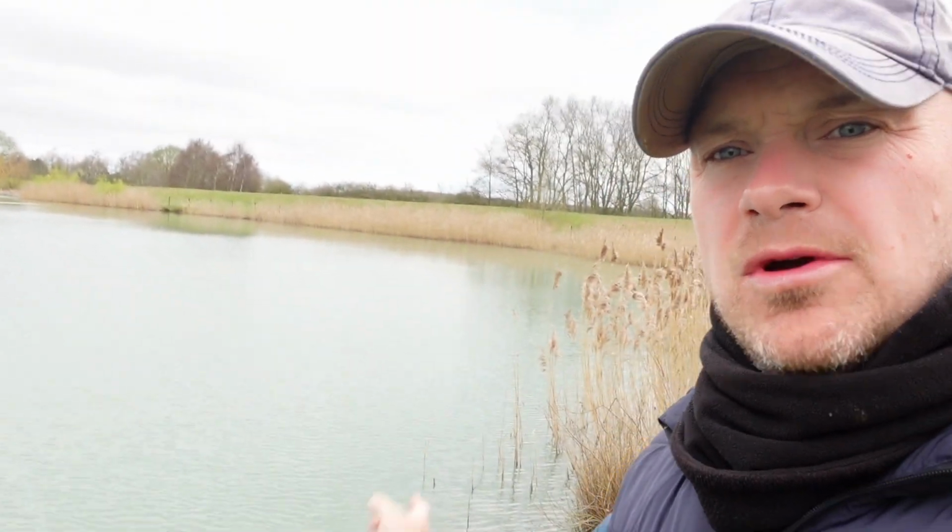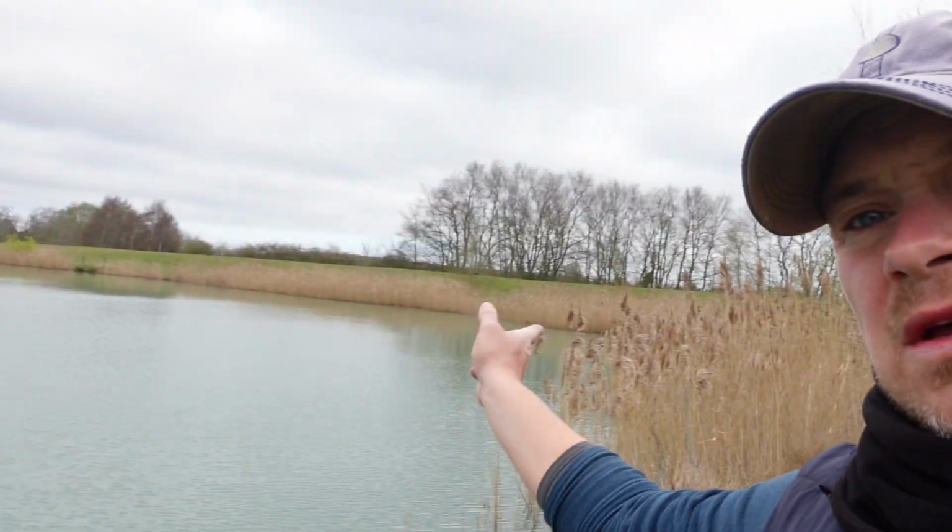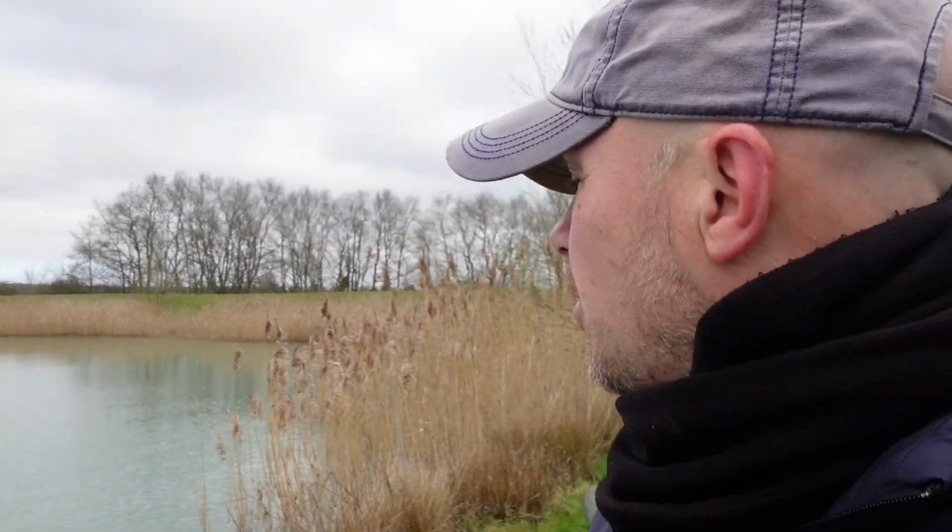Just look from behind me, you'll see the wind is coming from the north, so it's a northeasterly wind, and in this area in the cove to my right is where the fish was showing quite a lot last night, right in this far bank. Now 12 hours have passed since then. I did see what I thought was a fish in that corner this morning. I'm going to give it a good try.